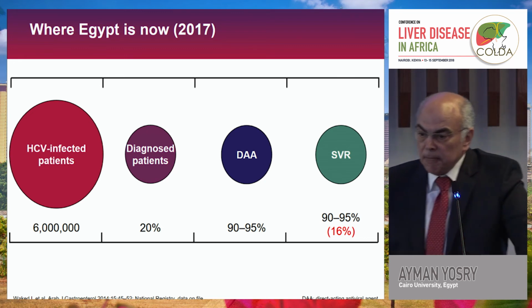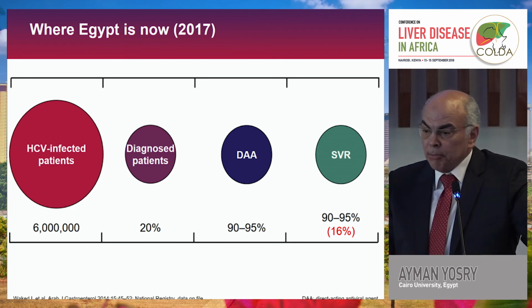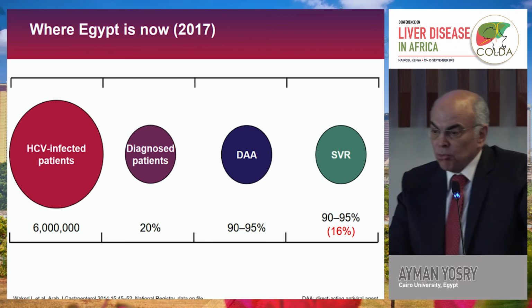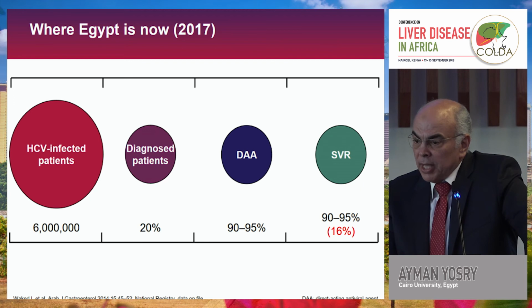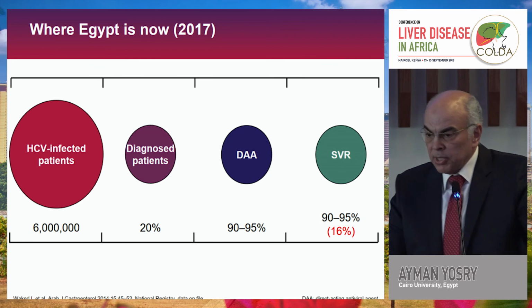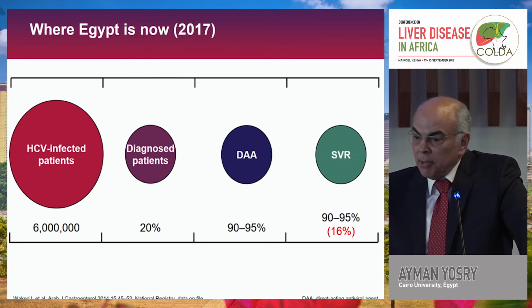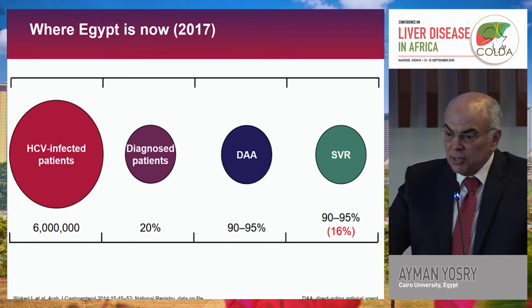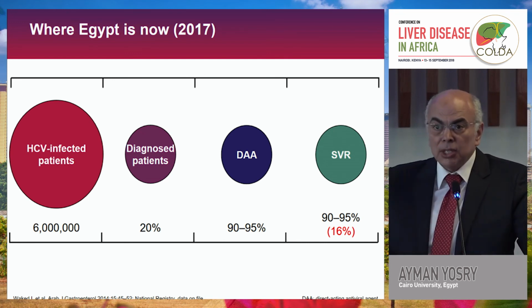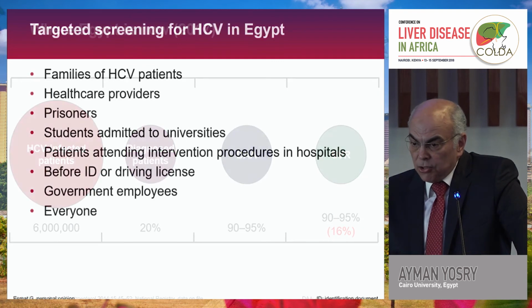In 2017, we still have the same problem. The number of diagnosed patients is only 20%, but the cure rate went up to 90 to 95% with the directly acting antivirals, and the SVR, because it's very high, stepped up the cure rate of HCV to 16%. So we need to increase this purple bubble, the bubble of diagnosed patients. It's all about increasing this bubble that we can achieve a decrease in the prevalence of HCV in Egypt.